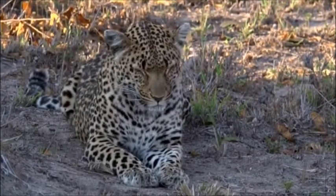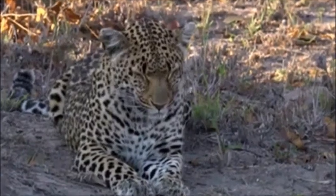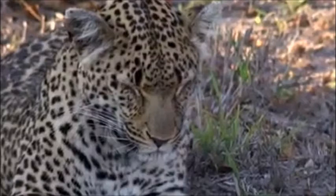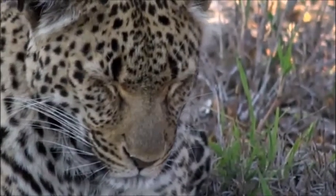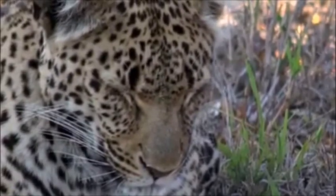Tasha Michelle is wondering, do I know how old Inkanyeni is? If I remember correctly, she's about 10, maybe 11. She is a very, very tired cat. She's falling over at the moment. But she is a very beautiful leopard.